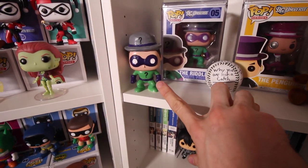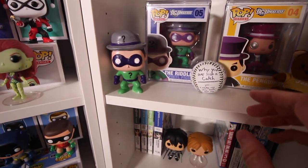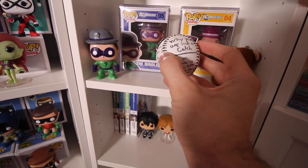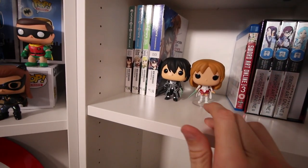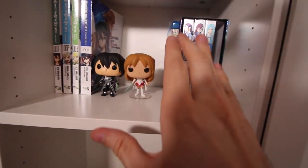And here's a little Riddler that's probably more precious than these to me, and it's one Jamie hand-painted for me because I didn't have them. And finally, a ball that Jamie gave me, which explains why I'm such a catch. Lots of little reasons, and it's just like the most adorable thing ever. Because there are more Funko Pops, I sold out online books, which are really good. I'm actually really enjoying reading about the light novels, having watched the anime.